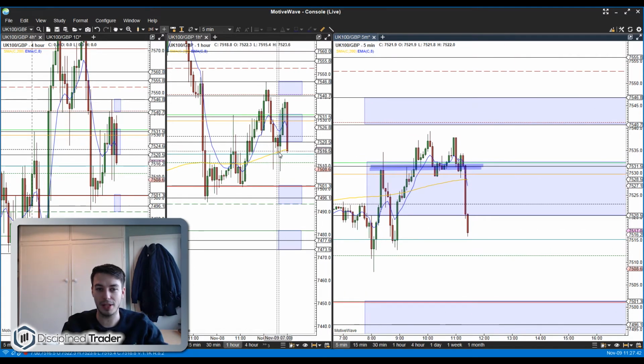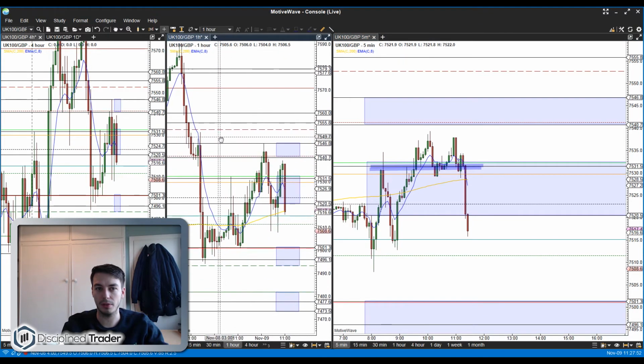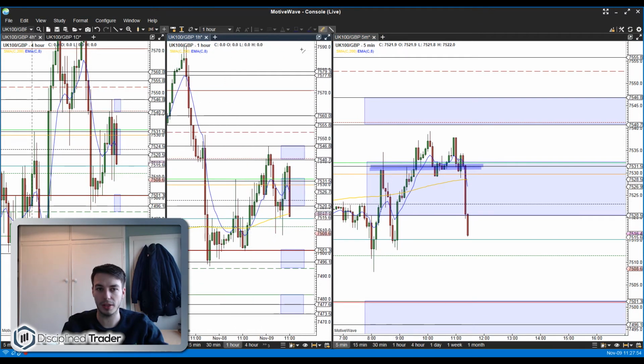As you can see, we've come down to the hourly 200 there, and I'll show you what I'm looking at. Basically, we've had this strong move down. If we look at this on the hourly chart, we've had this strong move down here. It's come down. Then from here, we've come up a little bit. We've come down. We've gone up to a higher high. We've come down. And then we've come up.